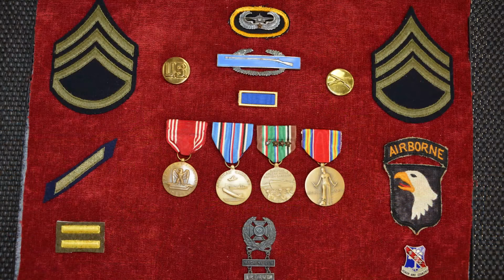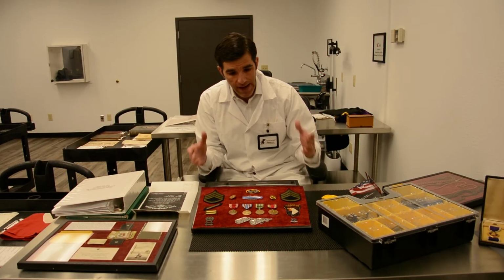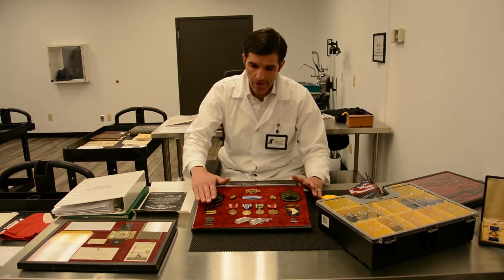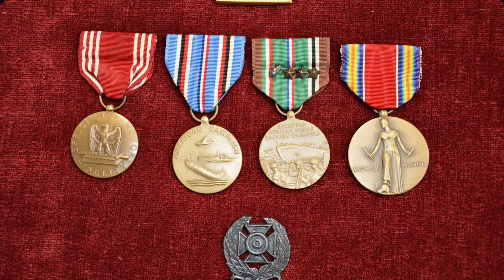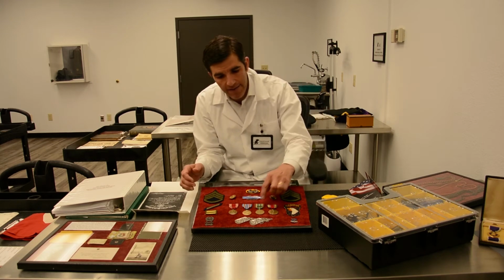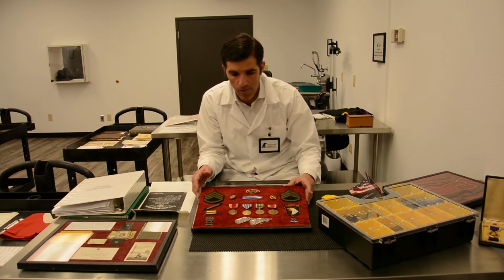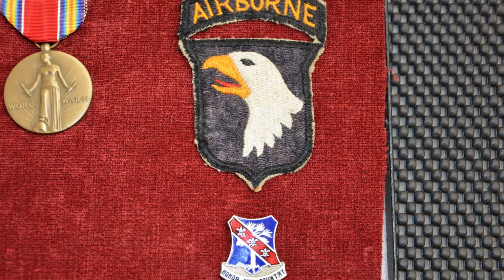So in this case, we have a staff sergeant who was killed at the Battle of Bastogne with the 101st Airborne Division. We had a few objects, but we didn't have everything. So you see we put his rank in here, his overseas service stripes, his good conduct medal, American campaign, the correct campaign credits, according to his paperwork, onto his campaign medal for Europe, as well as the World War II Victory Medal. 101st Airborne, 327 Glider Infantry.